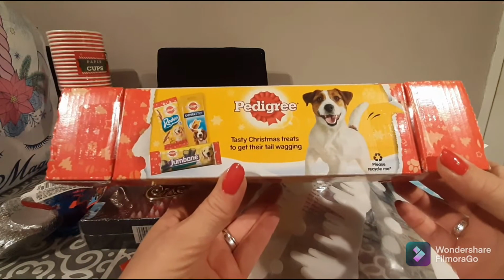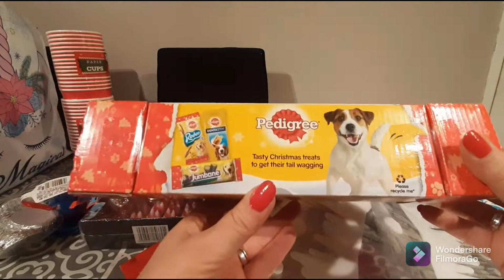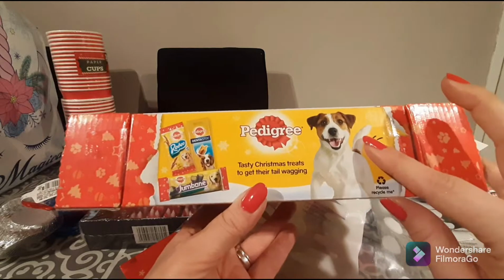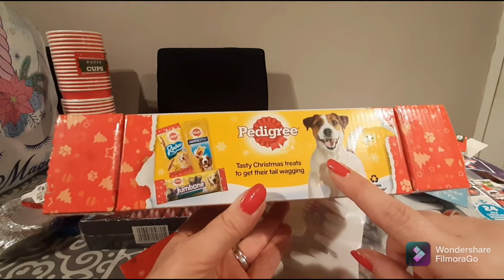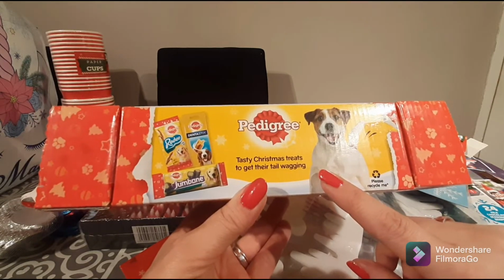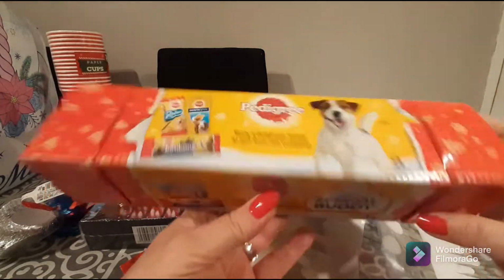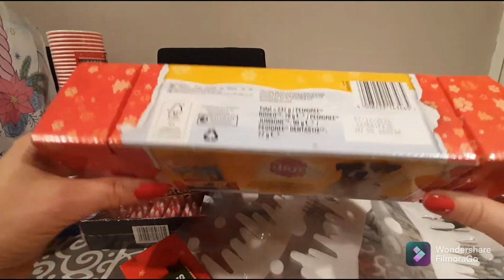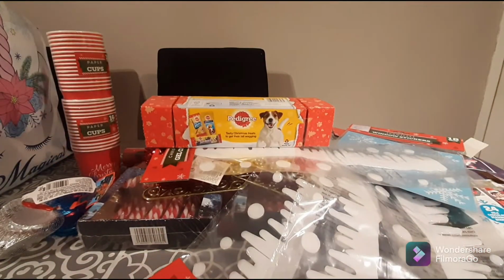I purchased this little Pedigree tasty Christmas treats to get their tails wagging. Little Christmas cracker for my dog. This Christmas cracker was £2. I don't mind paying a bit extra for something like this, especially because you're getting a brand name. But inside you get a dentist stick, you get little rodeo twisters and a jumbo. And my dog will so love this. For £2, I think that's pretty decent. Each one of these can cost £1 each. So I think I got a little bit of a bargain. And I'm also including my dog in the festivity present giving. So I'm really, really happy with that.